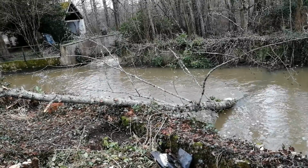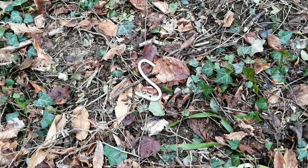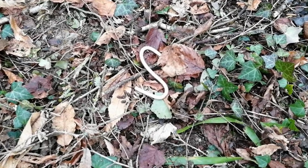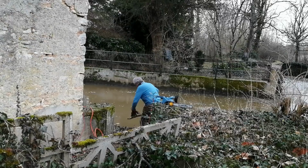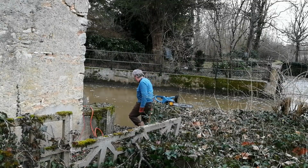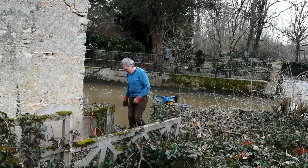Right, Tony's chopping up the smaller tree, which we've managed to fish out. This is the S-shaped thing that we found while we were messing around over there. Nothing major. Not even sure what it's come off of, but it's nothing fancy. So Tony's dealing with the slightly smaller tree that he's pulled out of the river. Ouch, you nearly got me.